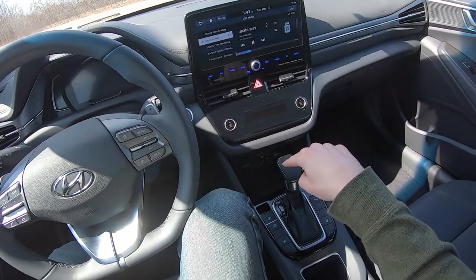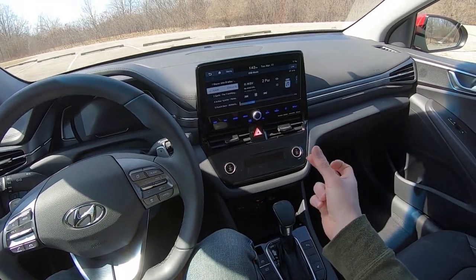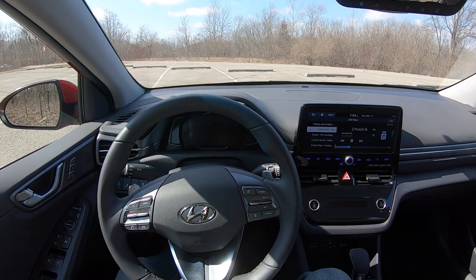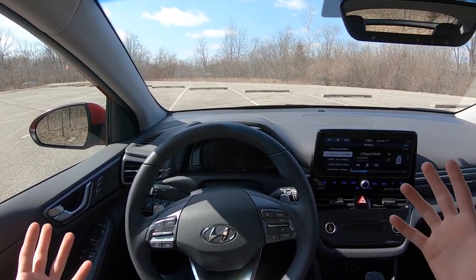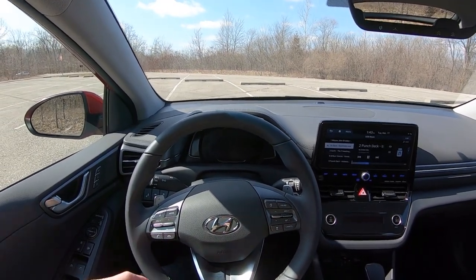We've got a USB stick plugged into the system with uncompressed WAV audio files and binaural high-quality microphones in my ear. So if you use headphones, you're going to get the exact experience that I have sitting here in the driver's seat. Before we get started, let's get out and take a quick look at the car.